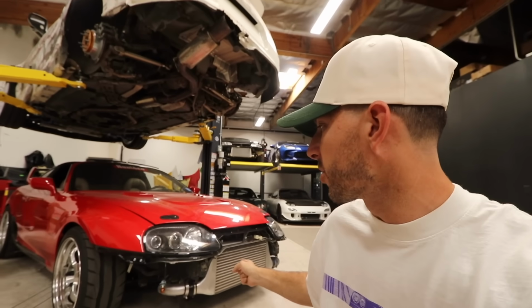But the reason why the front bumper is off this car is because I had the fenders re-wrapped because the first wrap didn't really look too good and it had some minor imperfections on it, and I didn't want to give away a car that had any imperfections on it at all.